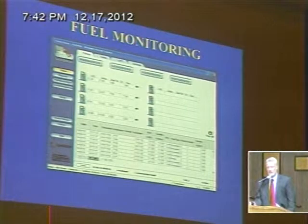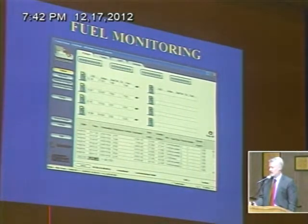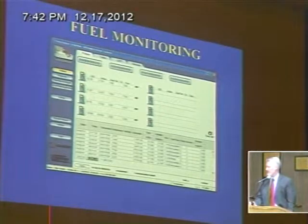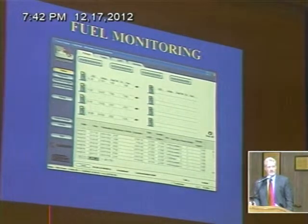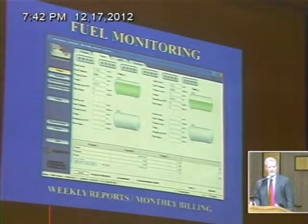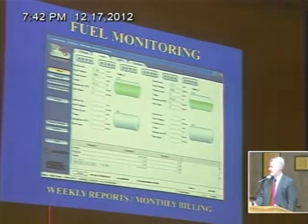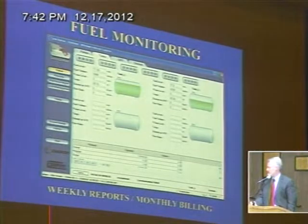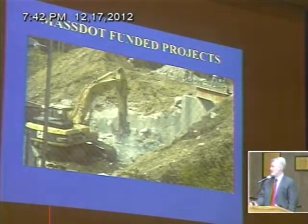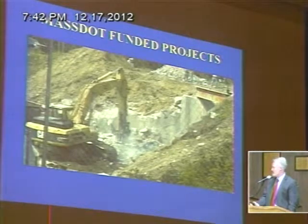Fuel monitoring. Weekly, we download and monitor the fuel consumption. Every time a vehicle is filled up, we know what vehicle, what employee, how much fuel, what type of fuel, what date, what time, etc. Weekly, we do a report. We also monitor the fuel level in our tanks. And every week we generate a report, and at the end of the month we'll put out a monthly billing to each department.